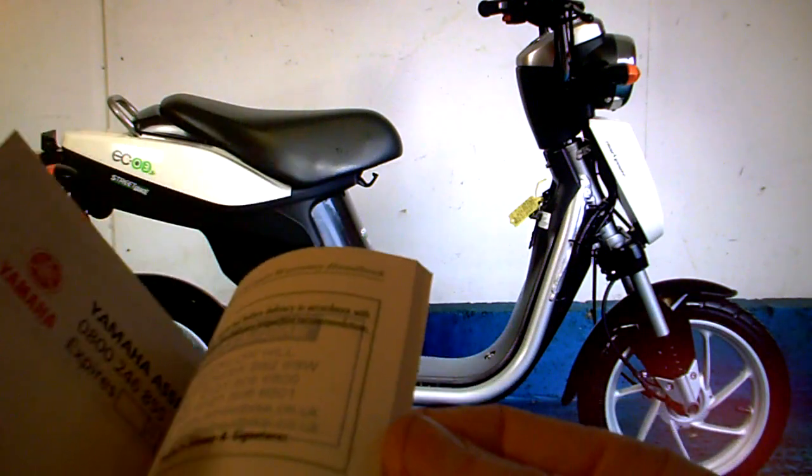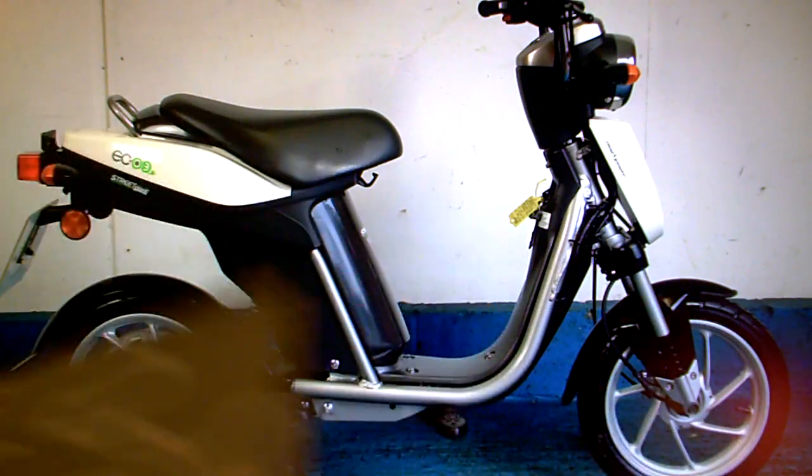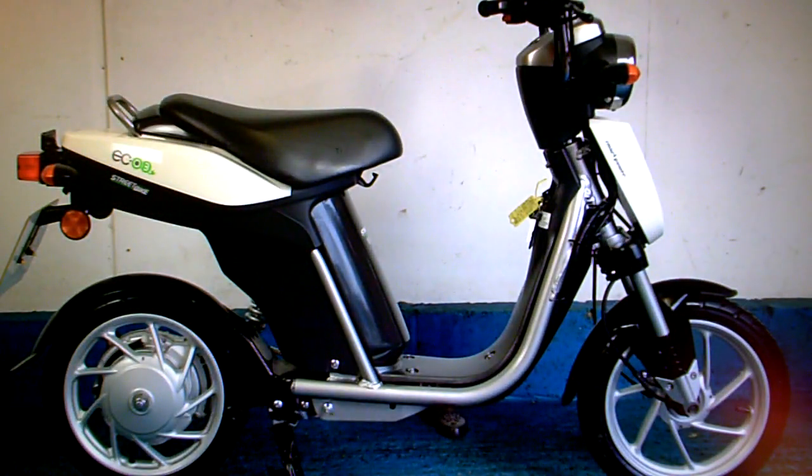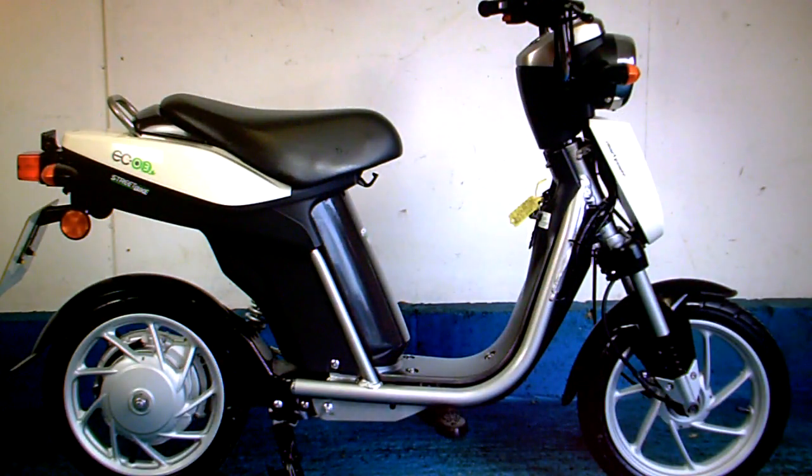Incidentally, the bike hasn't made its first service because it's only gone 50 miles since it was new. There's also a few other bits and pieces, information about the EC03 and Yamaha Assist and all that kind of stuff. There's also a few other things there, like a PDI and that from the original supplying dealer.